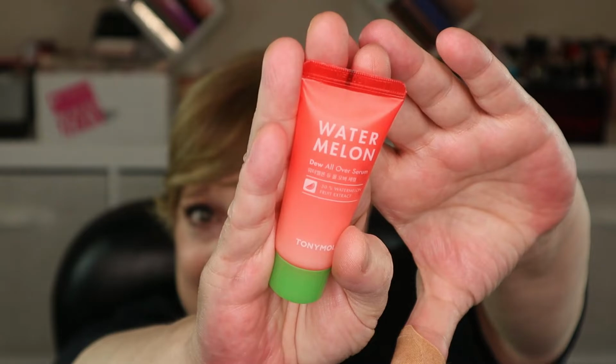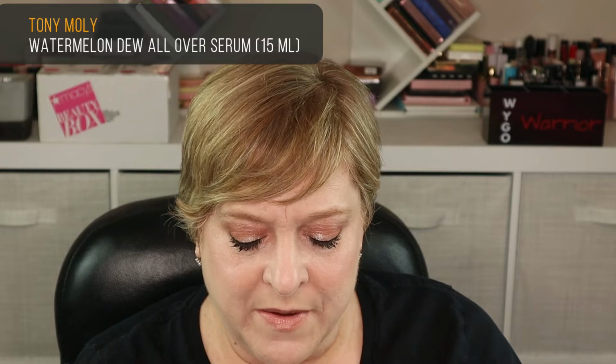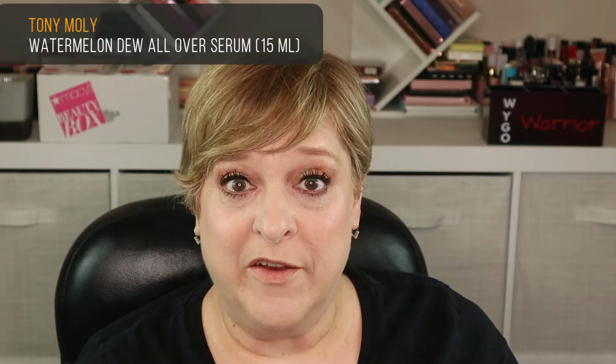What is this? I saw the word watermelon. This here is Dew All Over Serum from Tony Moly. Ooh, I love products from Tony Moly. Tony Moly is, I believe, Korean, and the skincare brands in Korea are fantastic. It was safety sealed. I just tore it off because I really wanted to smell it.